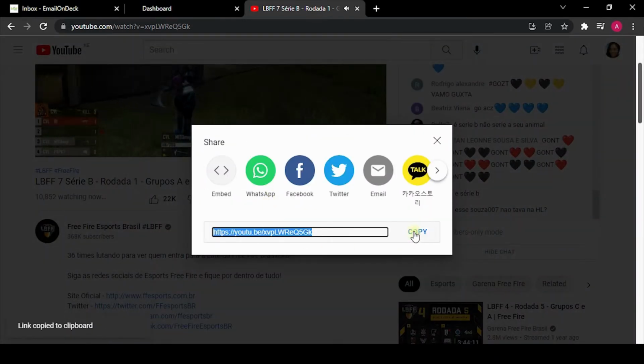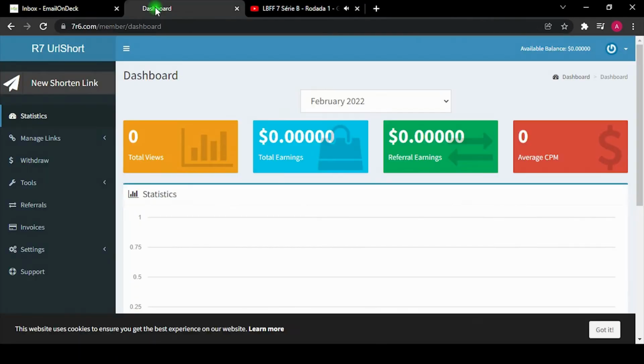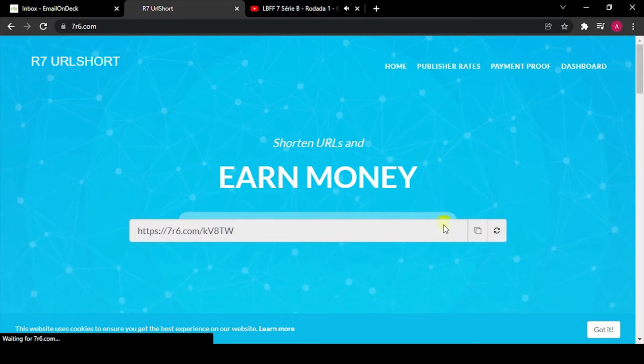This will put the video link into the clipboard. Now, navigate to 7r6.com and locate this box here. Paste your copied video link on it. Then click on this small yellow button.